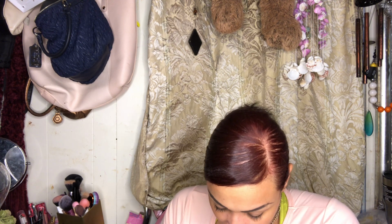It's a pink peach. I can see it on my end, but I feel like you can't really see it on the camera. Let me try to swatch it again. You can see it on my fingers. I don't know. So here it is right there. I'm not sure if you guys are able to actually catch that color. It's like a peach kind of color. It's very pretty though. It's like a coral.